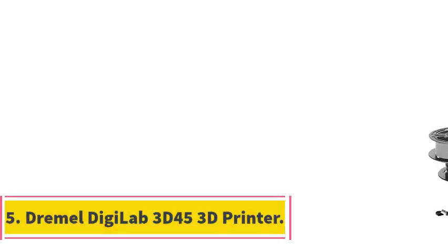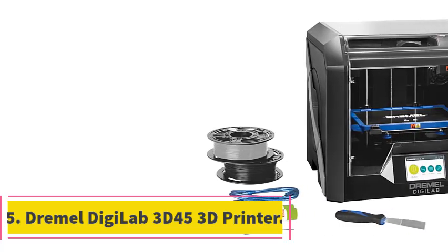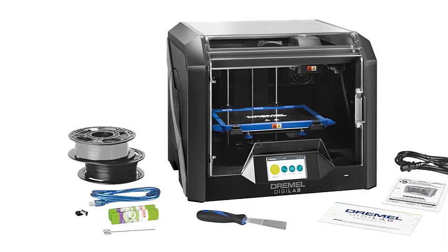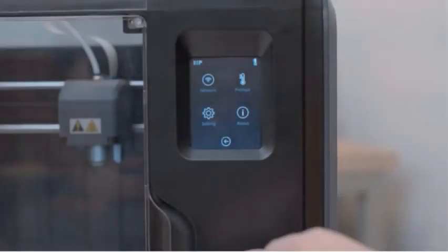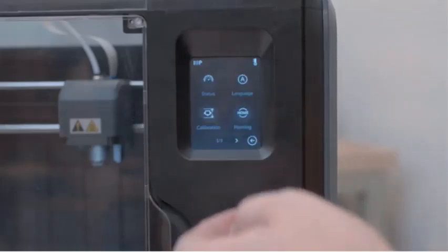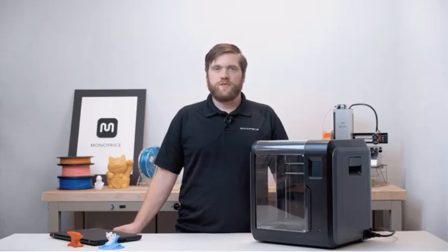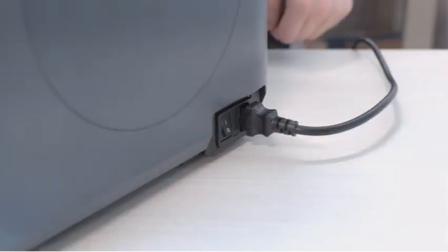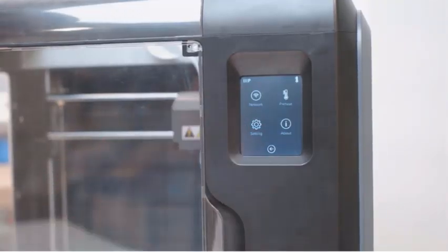Number 5. Dremel DigiLab 3D45 3D Printer. The 3D45 has compatibility with a range of filaments from PLA to nylon, making for a versatile print experience. With automated leveling and an internal camera, children can watch their design come to life before their very eyes without interference. The 3D printer is intuitively designed to automatically adjust its settings when it detects the installed filament. For a smart 3D printing experience, this is your best choice.